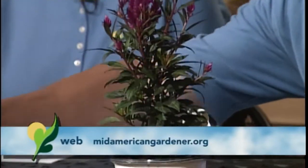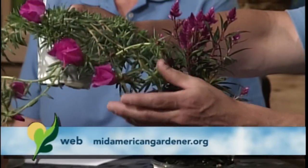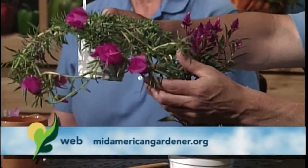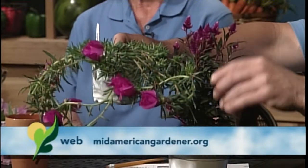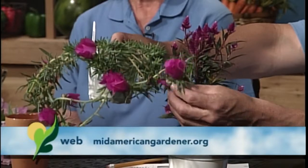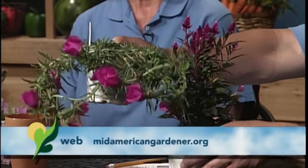And then finally, this little one, you can see this purple color. It's Purslane or Portulaca, and this is almost a can't kill plant. It will grow in the driest conditions. You barely have to water it. And it's got these really unique colors, and it makes a great hanging basket or pot or anything along those lines. So it's just something that I think is really interesting, really easy to grow, and unique colors.